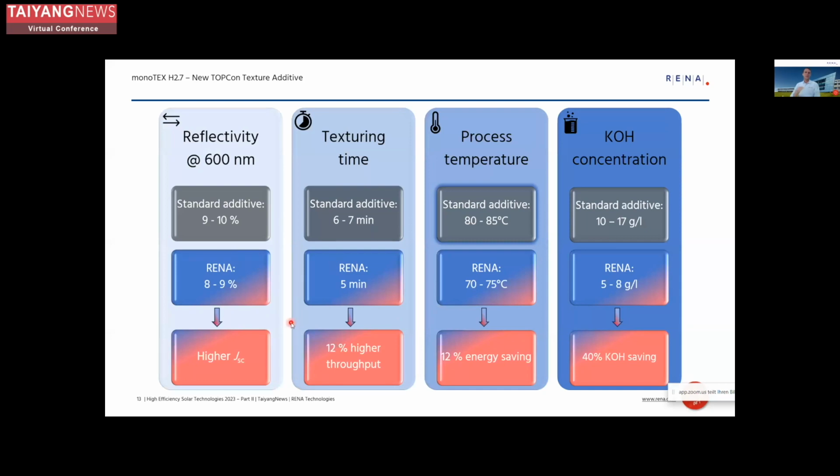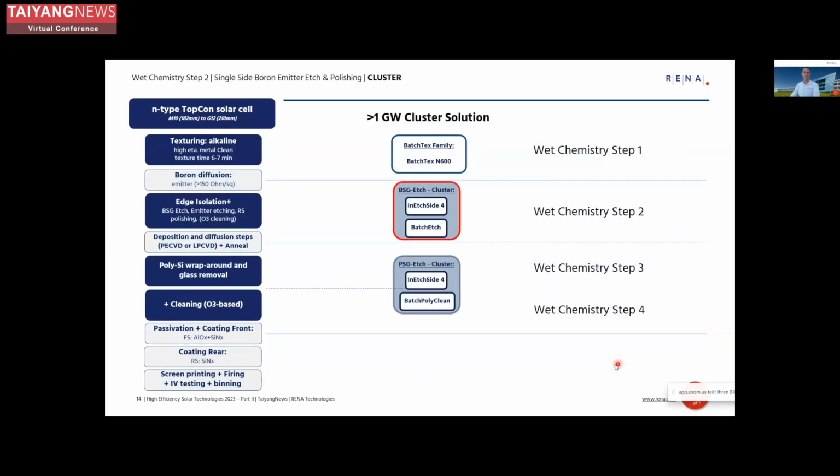To quickly summarize some other performance parameters for these new additives: as shown, we can guarantee you a higher JSC. An increase in throughput is another advantage. Also, there are some energy savings since the process is run at a lower temperature, and maybe the most significant advantage is the reduction of KOH concentrations, and thus reduced chemical and running costs.